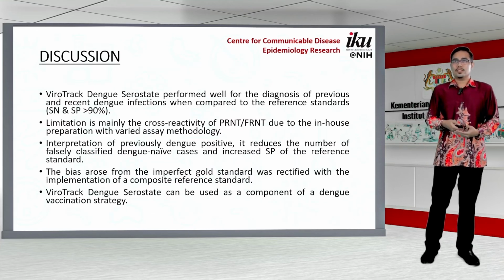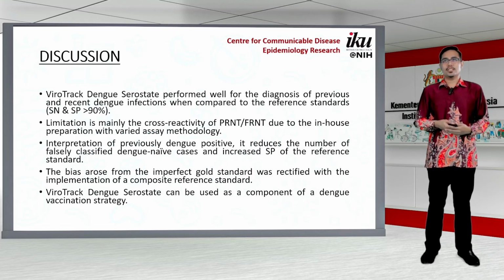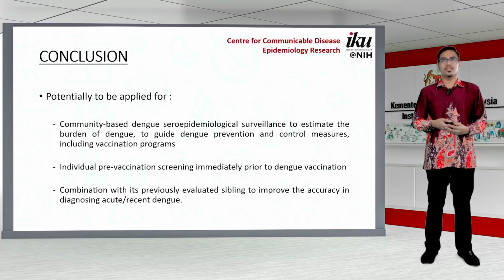As a discussion, the Vitract Dengue Serostate performed well for the diagnosis of previous and recent dengue infections when compared to the reference standard, with sensitivity and specificity of more than 90%. And the Vitract Dengue Serostate can be used as a component of a dengue vaccination strategy.